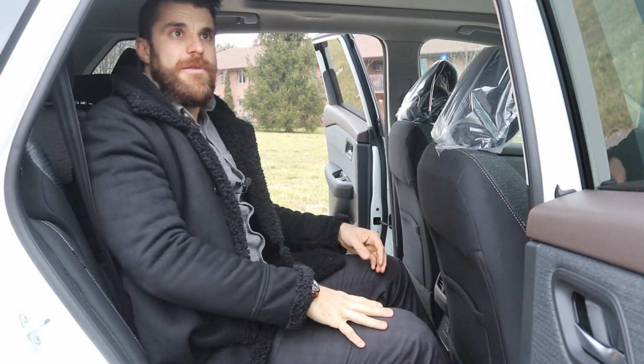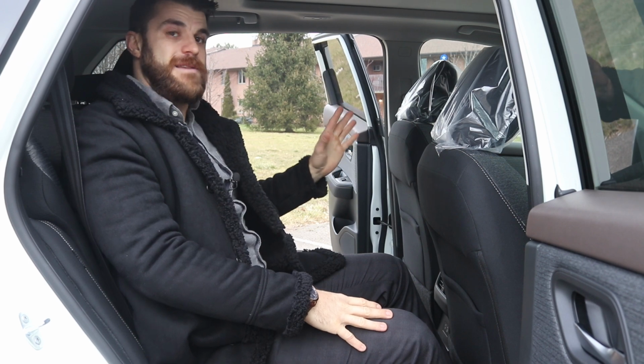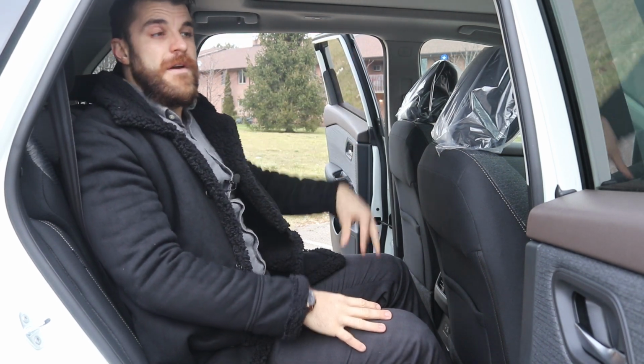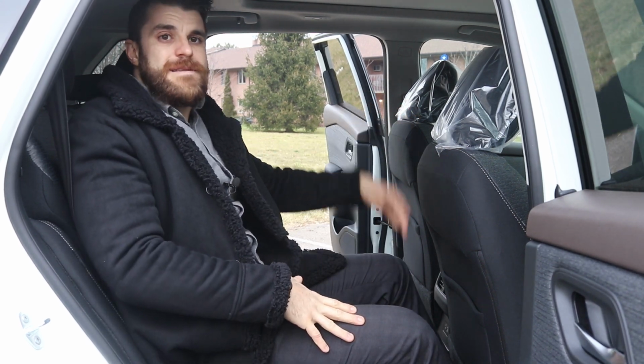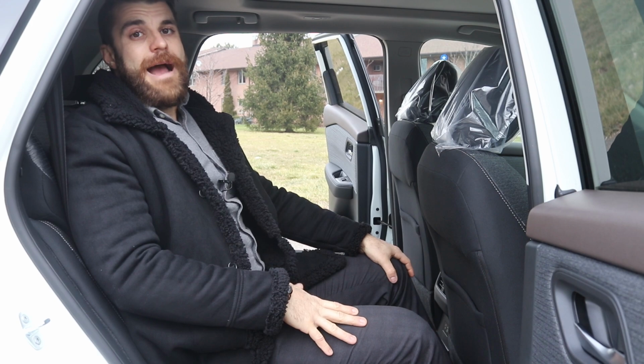Now, the other cool thing about the Rogue is you're gonna get the full panoramic sunroof. So you have a nice big roof. If sunroof is a deal breaker for you, you're gonna have to choose the Rogue over the Mazda, or you'll have to go up to a higher package.